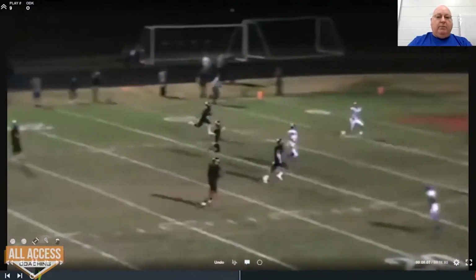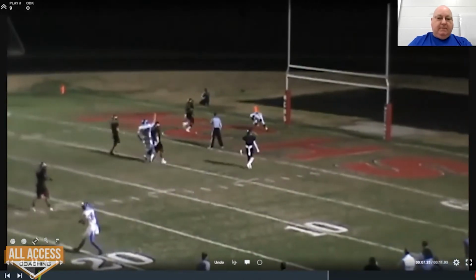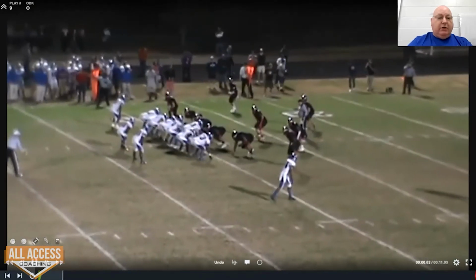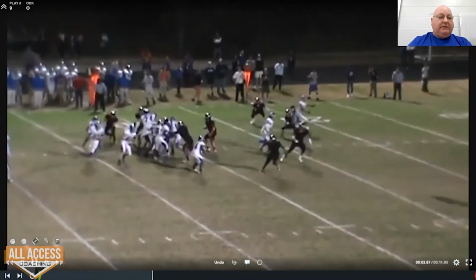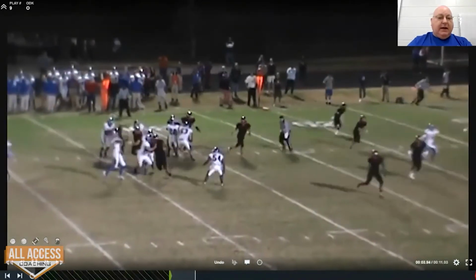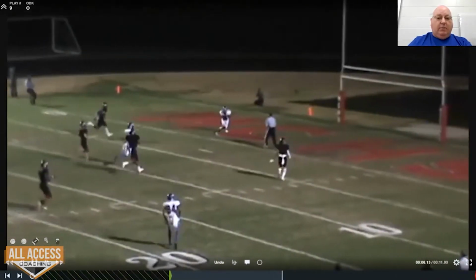Here we threw the waggle to the wing back on the seam. One thing we always talked about with our waggles under center was it was always a struggle to get our quarterbacks to get deep enough. Now, yeah, he got to 6, but if you notice, he also had a guy pretty much right in his face as he was throwing the ball.